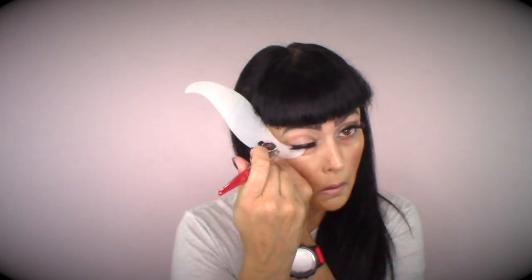All right, so now I am going to show you how to make a night look. I'm going in with some maroon on the corners and just darkening my eyes for a nighttime look.